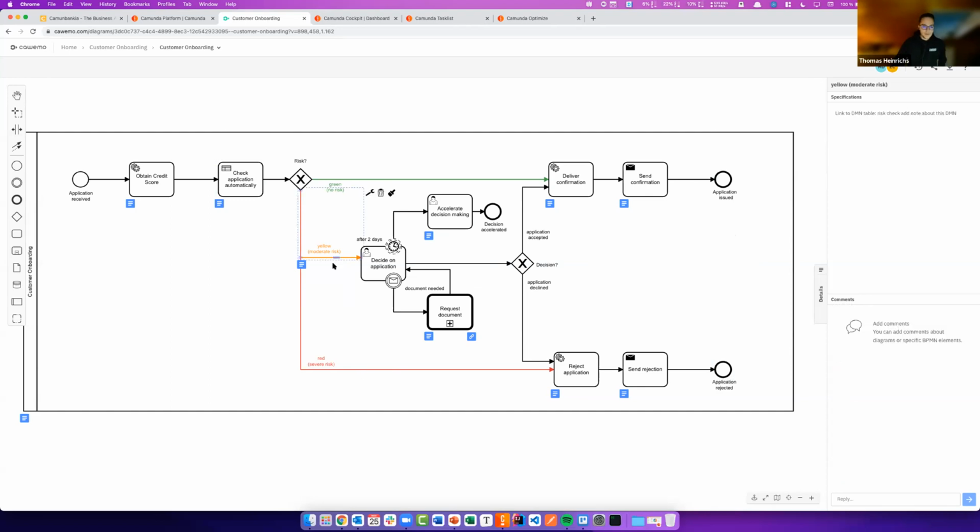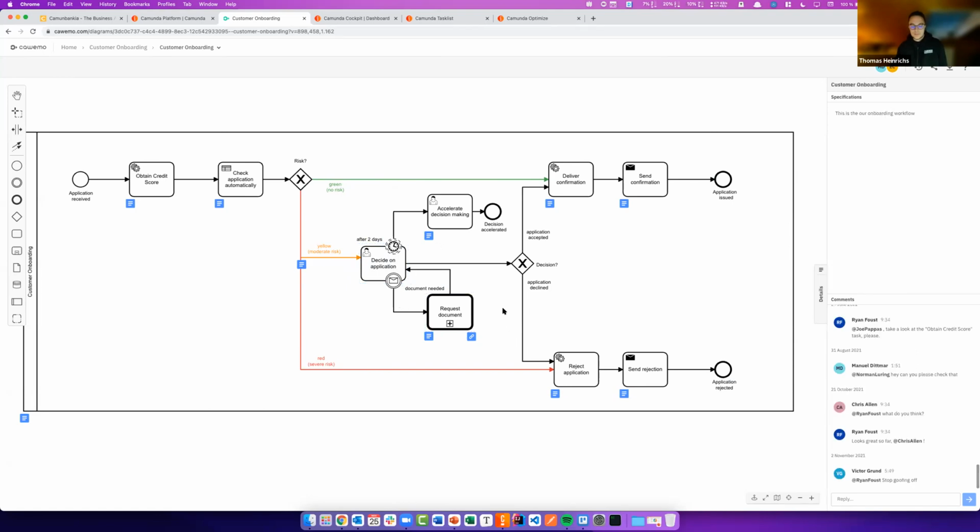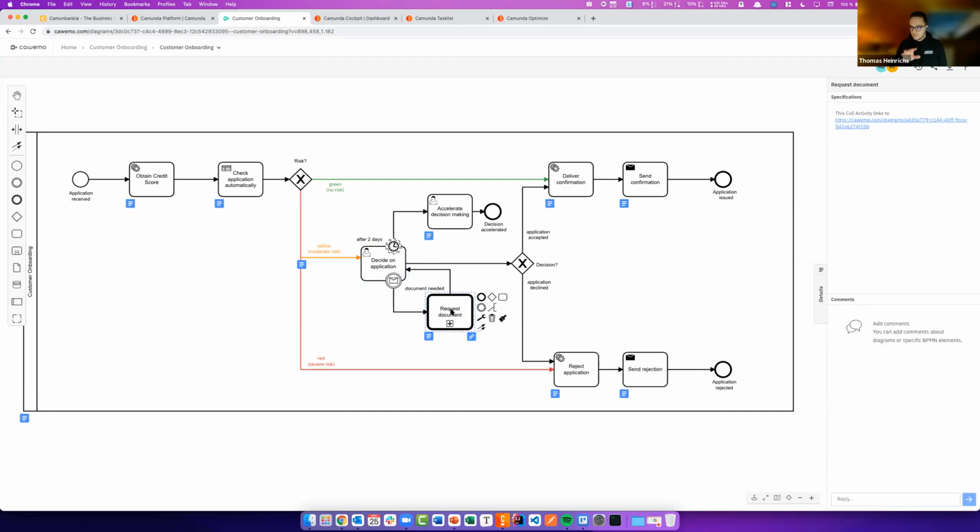Of course, this moderate risk path is the most interesting one, because we can have some kind of human collaboration or some user task, because right here there needs to be a clerk who decides manually whether an application with a moderate risk can be accepted or needs to be declined. And of course, he has a bit more freedom. He can either request further documents, by calling another process down there, or in case he is too slow, it can be escalated to his supervisor. So these are the possibilities we have in the process used for the customer onboarding from Camunda.